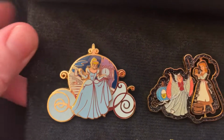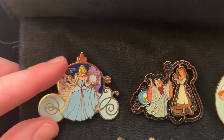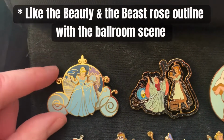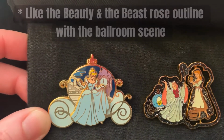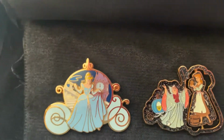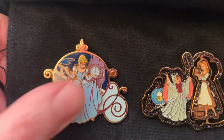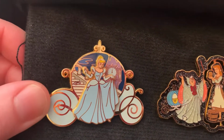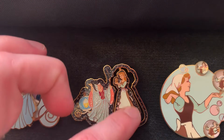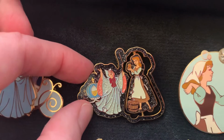Moving up here, these are two pins that I've had for a really long time. There was this series where it's the princesses with their iconic design in the background, whether it be the magic lamp or the carriage, and then the princess in the front. You can see the clock says midnight, so really love those pins. And then this one, when you spin her, it's kind of hard to do in this case, but then her blue dress is on the other side. Very sparkly, got the fairy godmother.